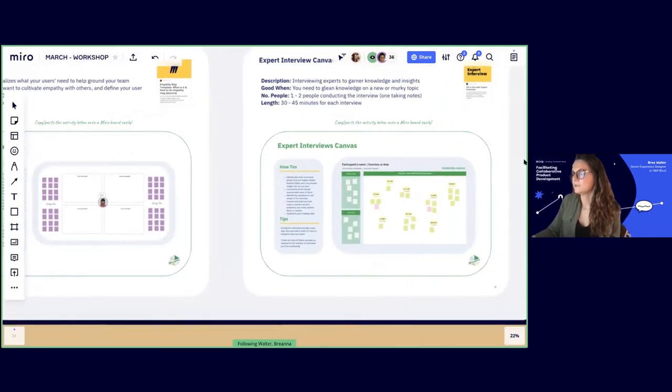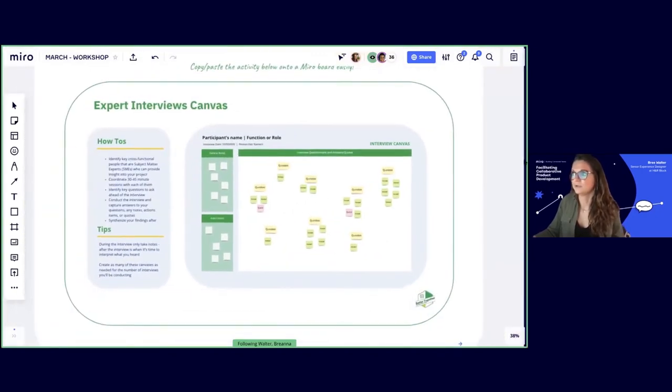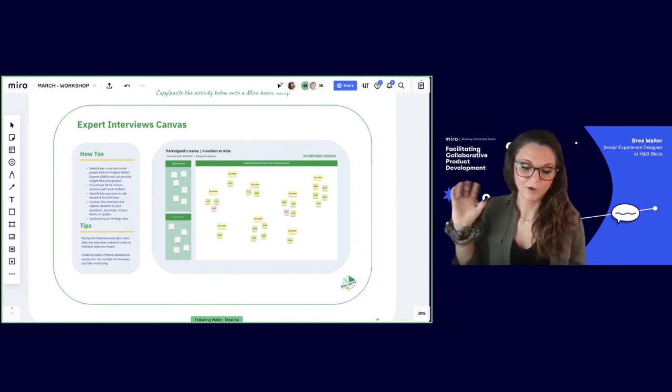And then the last one that's also really effective and beneficial is something called expert interviews. Expert interviews are where you engage somebody from cross-functional collaboration or a subject matter expert in an area that maybe you're not as familiar with, or maybe other people on your team are not as familiar with. You can coordinate multiple sessions if you want to learn from multiple people, and you conduct this interview and capture all of their answers.